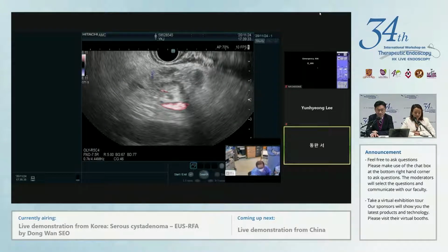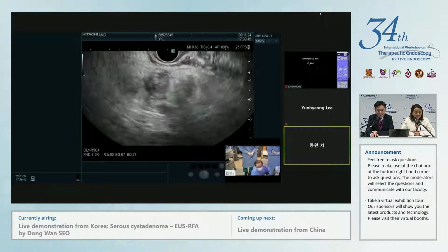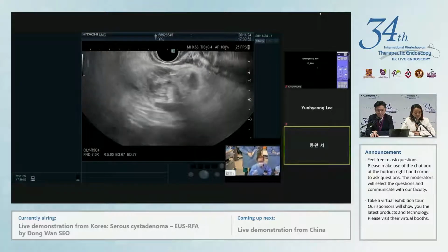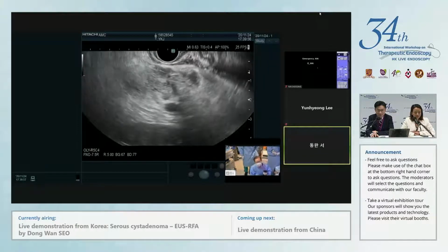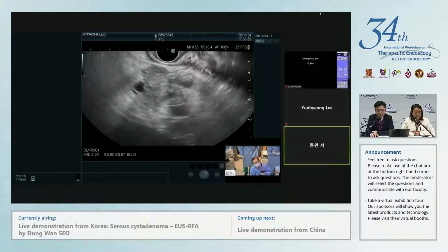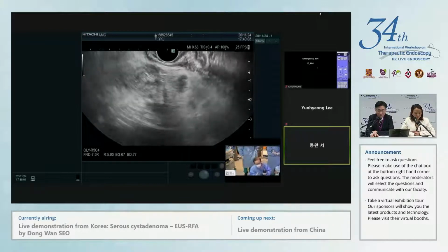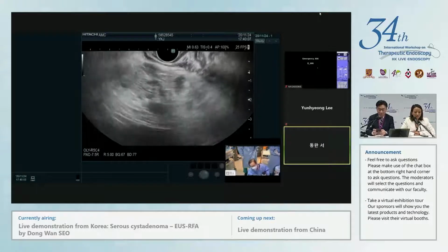We can see some smudged septal wall because of the previous RFA. By B-mode image, it is difficult to differentiate which area is ablated and which area is still viable. So we are going to use contrast-enhanced EUS to check the viable portion. If there is a viable area, we will repeat the second session of RFA.